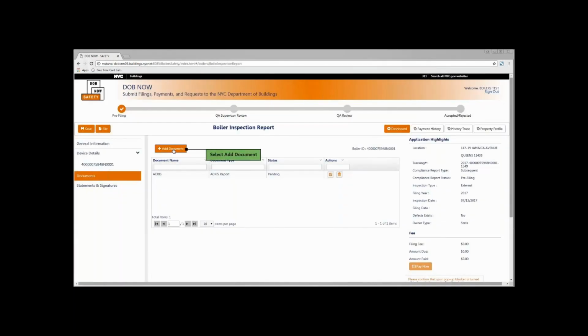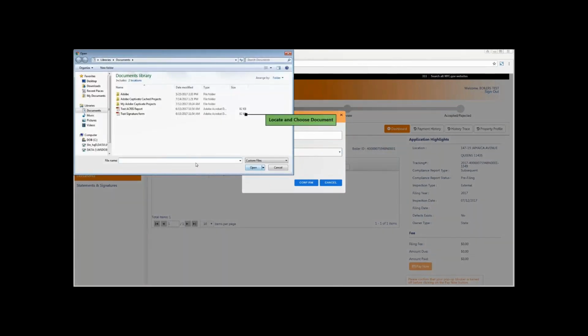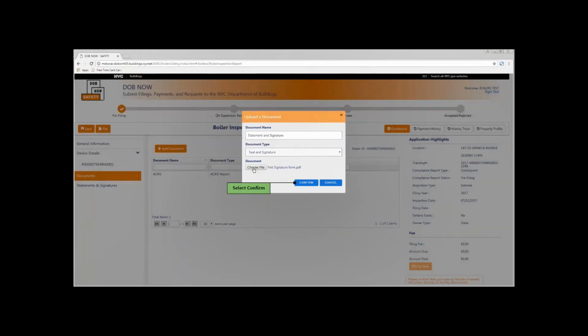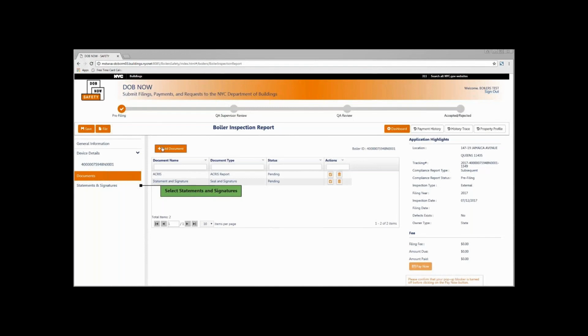Then we'll need to add our seal and signature. We'll select the document type. We'll click Choose File, and we'll locate the file on our computer, highlight it, and click Open, and then select Confirm, and click the confirmation.